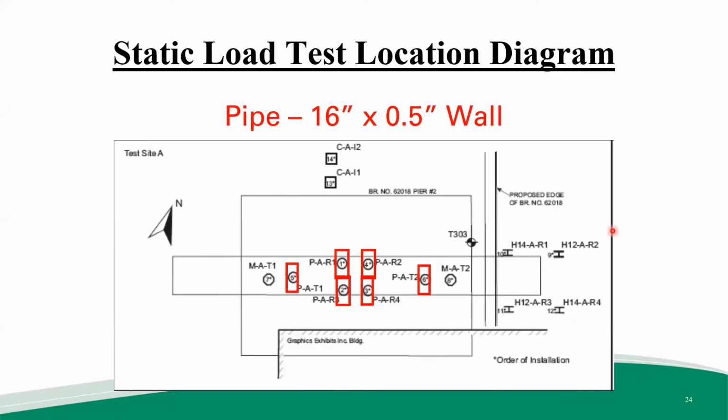This is a schematic of the test piles that were driven. Let's note a couple of things before we talk about the individual pile types. First, here's a boring log, very proximate to the test site, so the soil conditions were well defined. These 4 piles were driven as reaction piles first, and then 2 pairs of potential test piles were driven, these 2 and these 2.